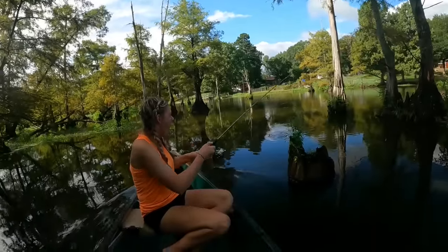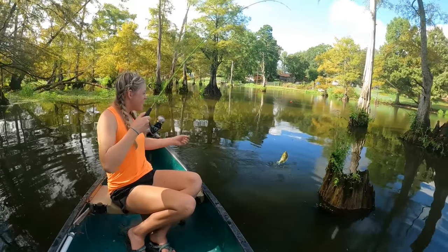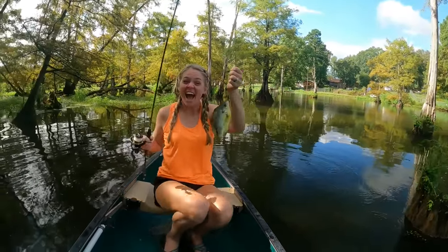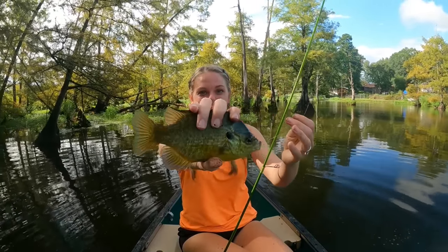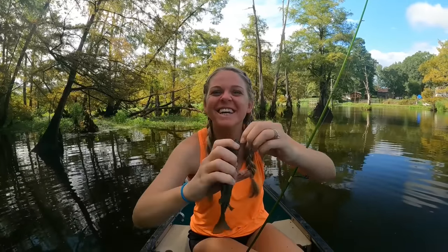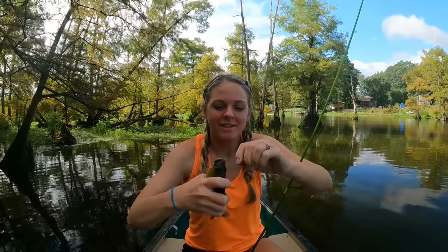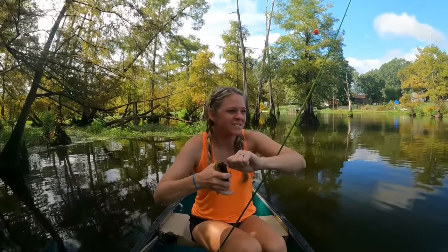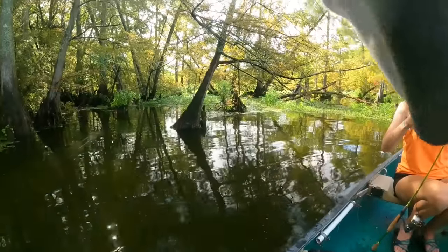Oh! There he is. Big Daddy, Big Daddy, Big Daddy. Oh, yeah! Yes, it's a red ear! That's what I was wanting to catch. That's a good red ear right there. That's a dang good one. He was out away from these thick trees and by the isolated tree. See? They're really just all over the place. I know, it's crazy. Oh, I got one. I got it.